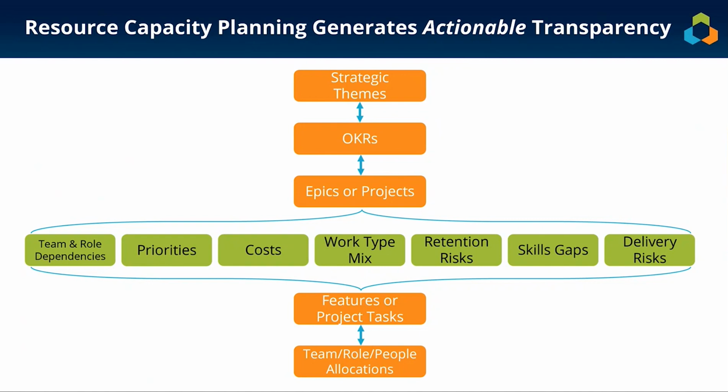Roadmaps. Let me talk about that for a minute as well, because product managers are key to this. They need to make sure that their roadmaps are, in fact, tied to resource capacity. Otherwise, they're just going to be promoting what they want to deliver as opposed to what they can actually deliver. This is why capacity planning is so prominent in SAFe.